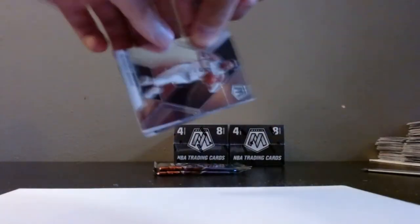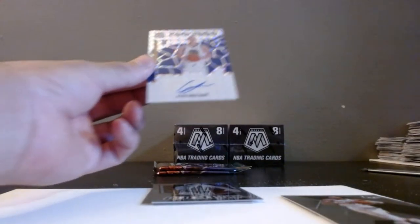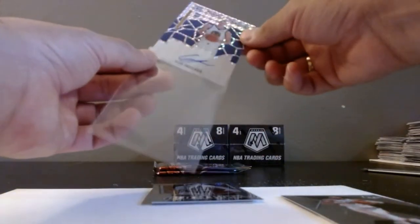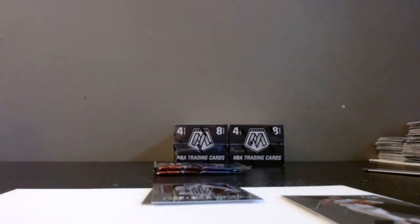Just hold it, yeah, Aaron, just hold it. Murray. And we have a rookie script for Golden State. Nice rookie script. Alperen Sengun. Nice silver wave rookie script. Yes, sir. Send it out to grade.